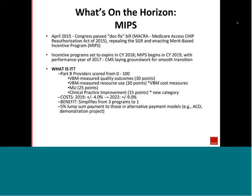Finally, after meaningful use, what comes next? And this was the third part of the rule. Mainly it was 3 parts: the modified meaningful use stage 2, meaningful use stage 3, and then a little bit of discussion of what's next, primarily about what Congress passed in April 2015, the so-called Doc Fix Bill, also known as the Medicare Access and CHIP Reauthorization Act, that repealed SGR and enacted a new total merit-based incentive program, which takes into account value-based modifier, meaningful use, and another piece.